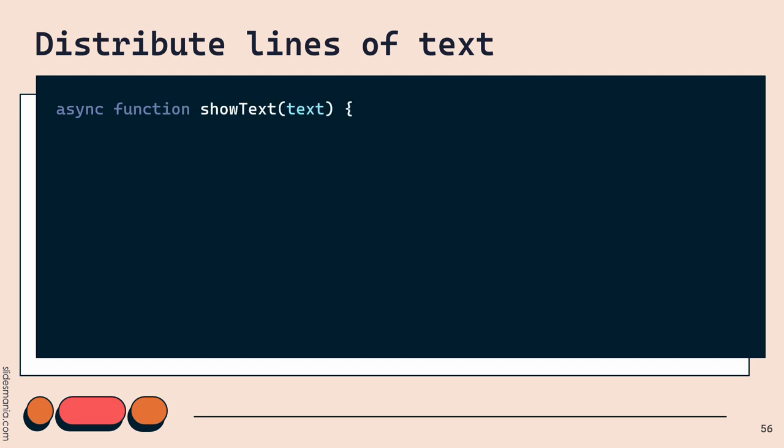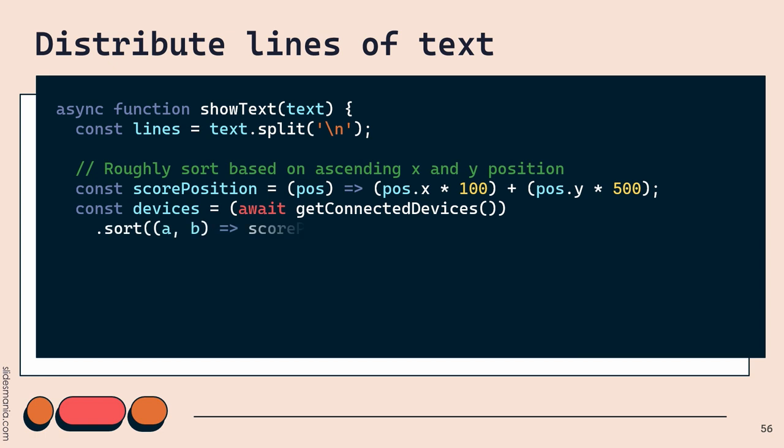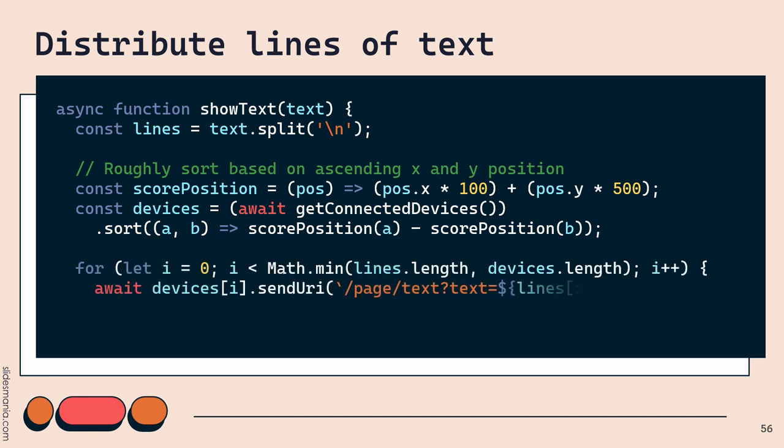So displaying the data in order follows a similar process. Here's a function to display some text. Each line is split up into an array, and it's going to get distributed amongst the phone screens. I have a very rough sorting algorithm here to approximately sort lower X and Y values first. This helps you display data that matches where you'd expect it to show up when you read left to right. And with this, sending all these screens, we can send a message to the entire wall.